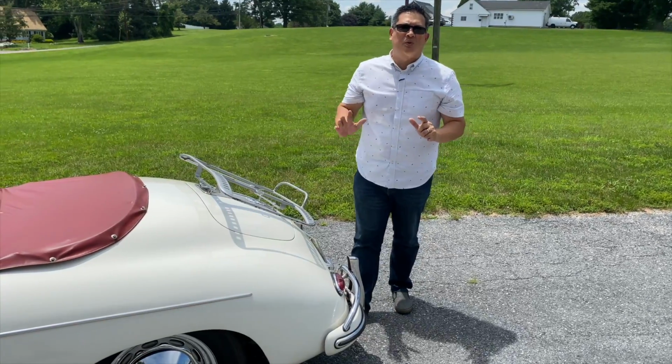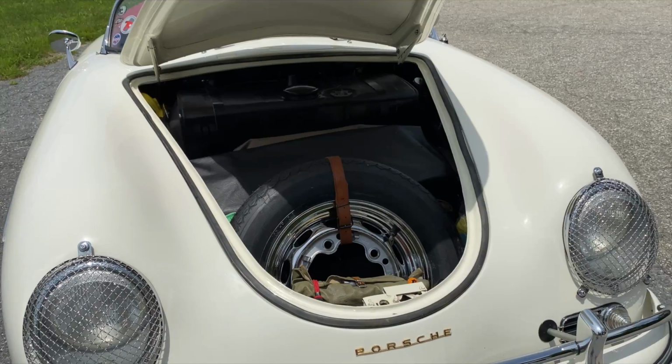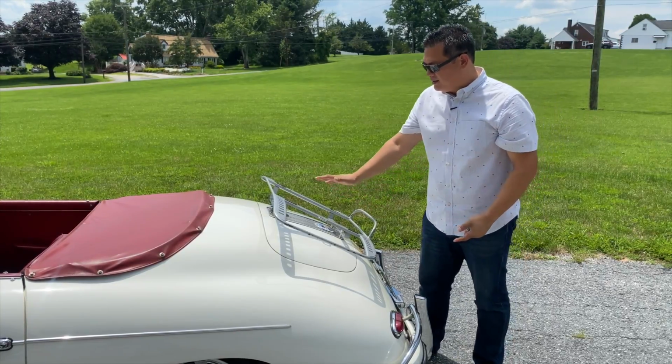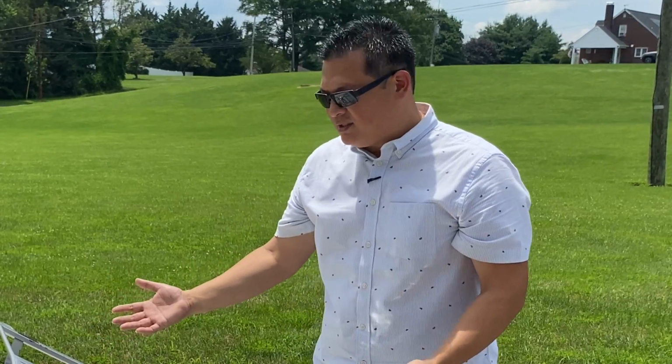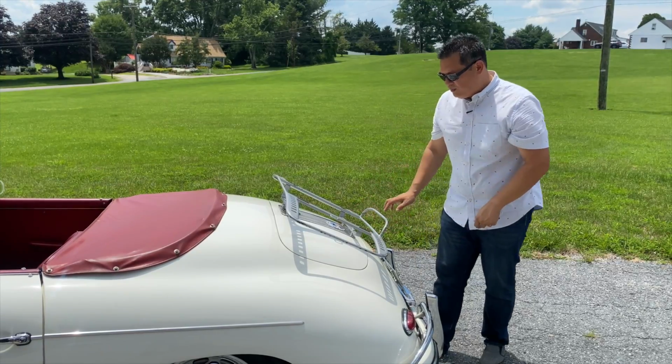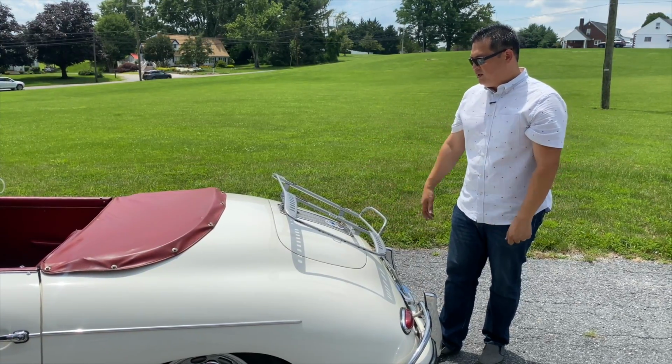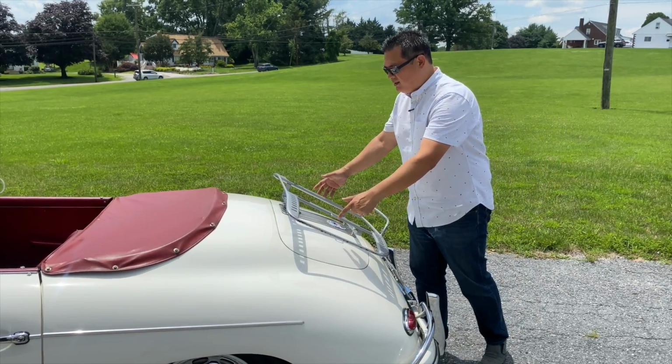So there isn't much storage room in a Speedster. The front has the gas tank, has your spare. You might be able to throw a jacket or something in there, but not a whole lot. Same goes in the back. Underneath this bonnet is the engine. So an option back in the day was this luggage rack. So if you were going for a long weekend, you had your weekend bag, just strap it on here and there you go.